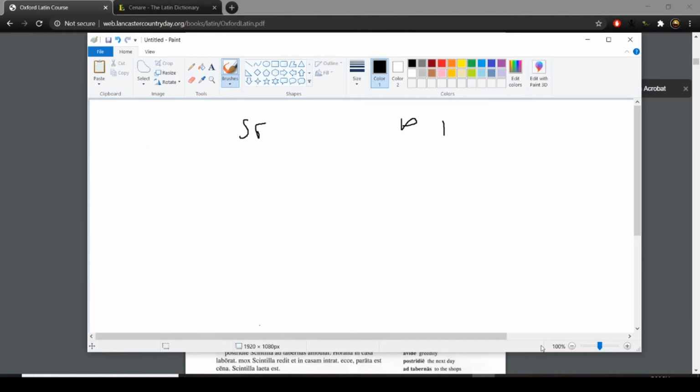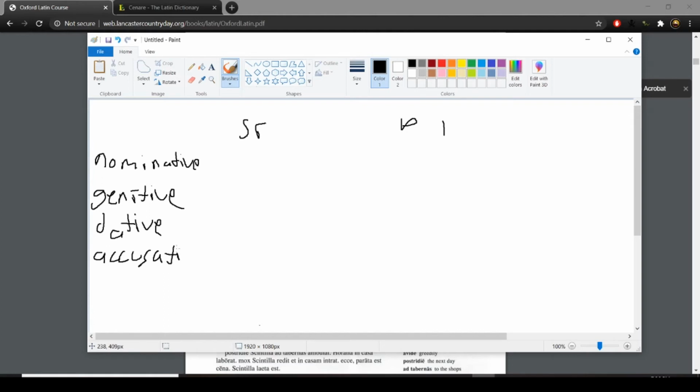Now, nouns have different cases. This first one is the nominative case. Second, genitive. Third, dative. Fourth, accusative. And the last, the ablative. Now, each case has its own purpose. The nominative case is normally used for the subject of the sentence. So, if I wanted to say, I am going to get ice cream, I would be placed in the nominative case because I am the subject.